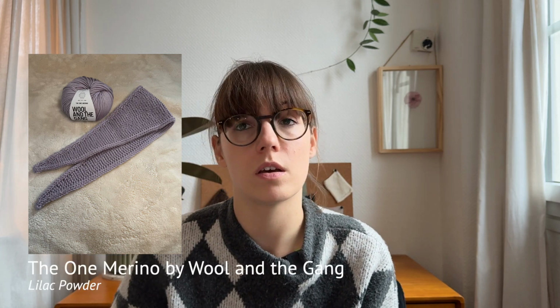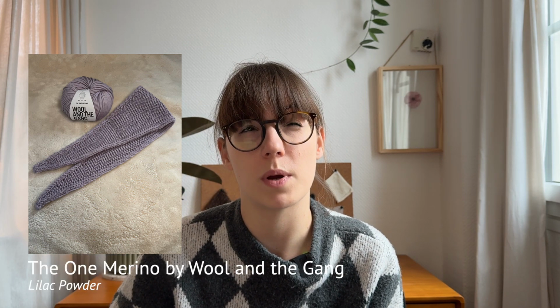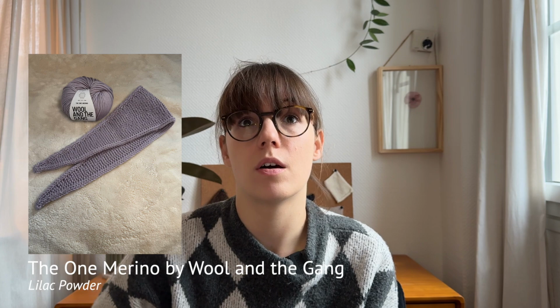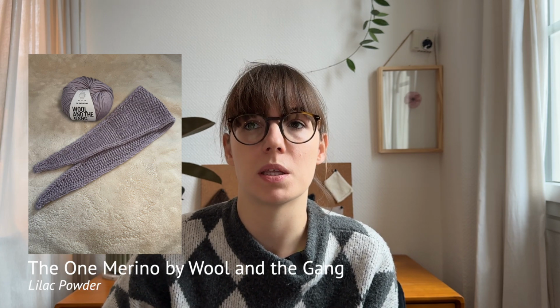So anyway, and then I did another one, the Sophie Shawl, but kind of like the Sophie Scarf version. So I knit one in the One Merino yarn by Wool and the Gang in the colorway Lilac Powder, and I used only one skein of that. I think it could have done with a bit more, but I didn't want to have like 40 grams left of another ball, because I had 2 skeins of that yarn. So that is another gift knit.